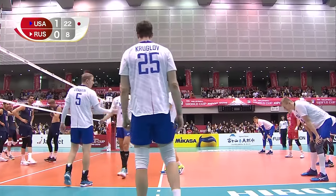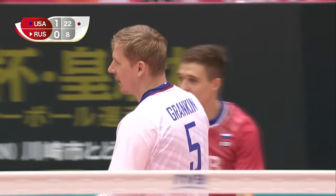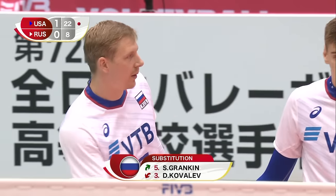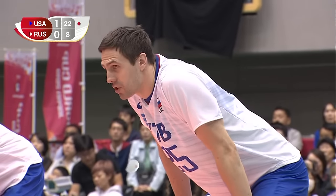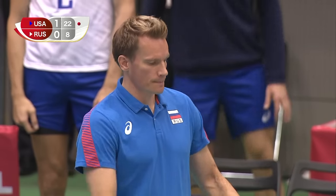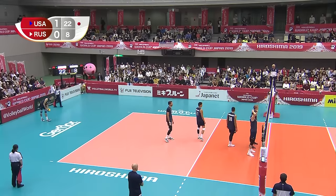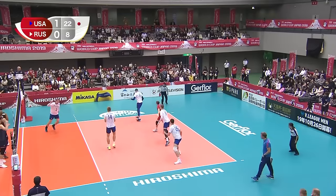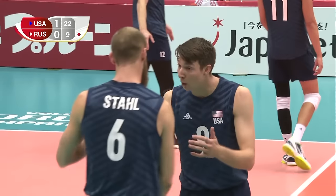Sub coming for Russia here. Grankine and Kruglov are coming on. This is a desperate attempt here for Russia to get the double figures, I think, more than anything else. So they are being given a lesson in volleyball right now from the USA. Tell you what, that's so close and so unlucky for Saeta. Good serving run from him, real confidence booster.